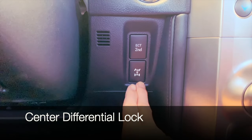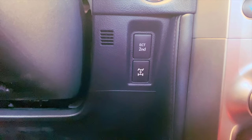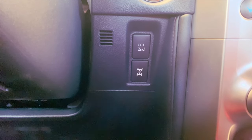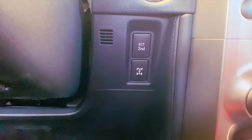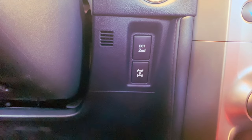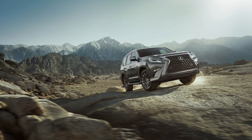Coming down, you'll see the center differential lock button. This allows the GX to operate with a 50-50 power split. So you have 50% of the power at the front wheels and 50% at the back. Because the four-wheel drive system on this vehicle does allow the power to move somewhat, depending on the power required of the vehicle and road surfaces. It does tend to favor the rear wheels for a more luxury performance drive under normal driving conditions. But this feature will allow you to have better traction.